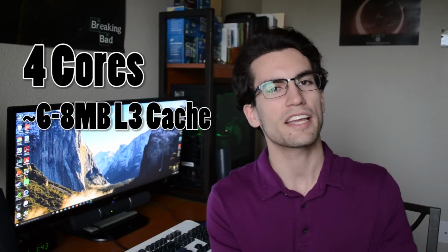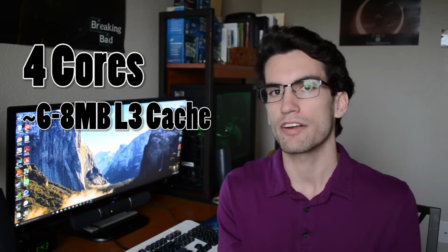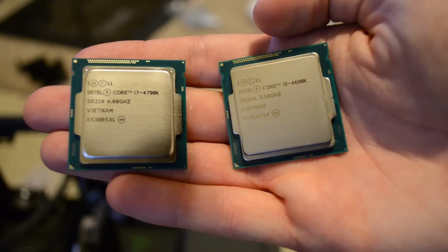The go-to CPU for most gamers who prefer the Intel platform has been the Core i5 for pretty much the entirety of PC gaming's existence. Most Core i5s provide 4 physical cores, plenty of L3 cache, and most of the time, fairly modest clock speeds. But let's not forget the older brothers of these generations, the Core i7s to the respective Core i5s.